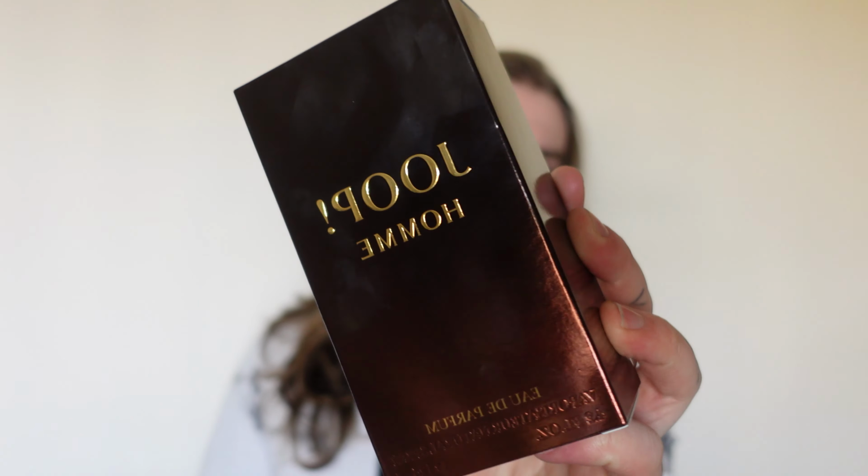We're going to be looking at a new fragrance release for the year 2021, and that is Joop Homme Eau De Parfum. Now, I was pretty excited to try this one, so when I saw this at my local Chemist Warehouse for only $35 Australian, you know I bought it. Even if I wasn't going to make a video about it, I was going to buy it anyway because I've had my eye on it and it's just been released.